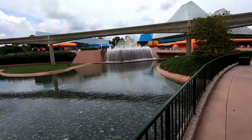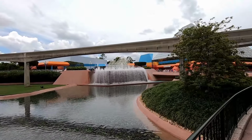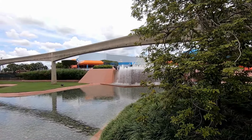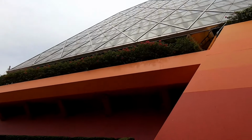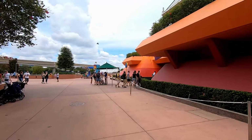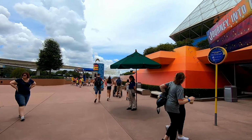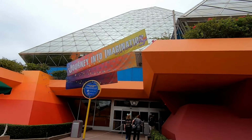Don't worry, people. From what I understand, the backwards waterfall, or upside down waterfall, or whatever you call it, will continue to stay here. They're not getting rid of that. And if they do, they're gonna have to answer to me. Rumor has it that Figment, or Journey into Imagination as it's properly called, will be experiencing a major overhaul in the next couple of years. We can all hope they'll bring back the Dreamfinder, a character that's always been a favorite of mine. But we'll just have to wait and see.